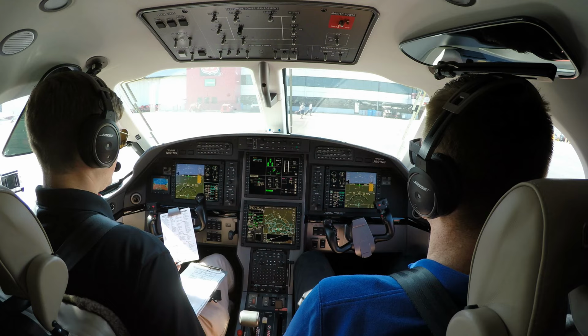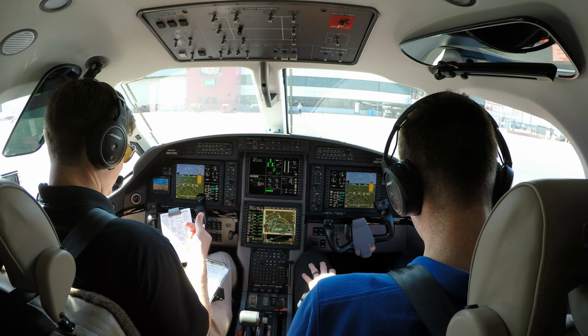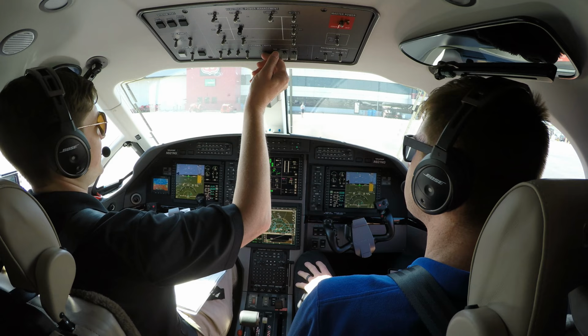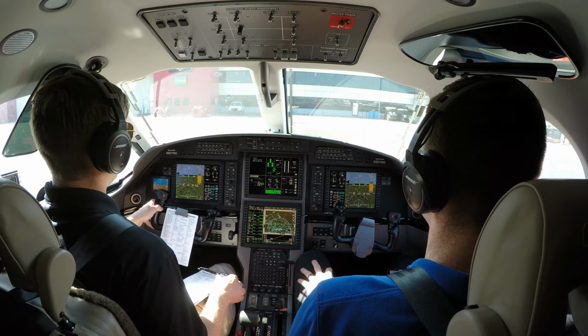Ground, Pilatus Niner 2 1 November Golf, ready to taxi with Zulu. Pilatus Niner 2 1 November Golf, Phoenix ground, Zulu's current runway 7 right, taxi via hotel. 7 right via hotel, we do have Zulu, 1 November Golf. Okay, 7 right via hotel, and we'll give him the signal we're going to taxi. With the transponder on when you're on hotel, monitor tower, good day. All right, we'll monitor tower with transponder on. Good day, 1 November Golf.